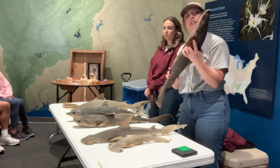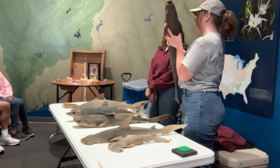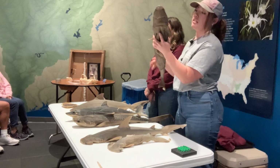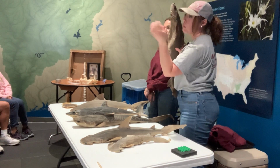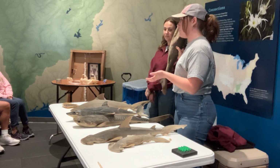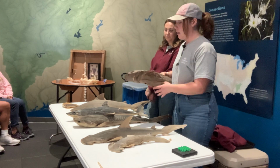And one other cool feature about the gulper shark is you look at these folds on its throat here. That's what gives it its name. The gulper shark is able to really expand its throat super wide and take big gulps of prey because, again, there isn't a lot of food at the bottom of the ocean. There aren't a lot of resources, so they need to be able to take advantage of whatever food they come across.